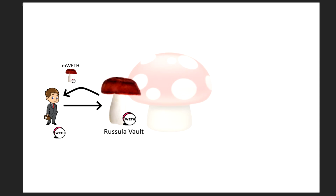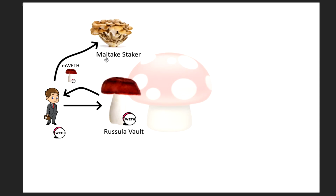So as I showed you before, he sticks that up into the Mataki staker so that he can get his mushroom rewards. Those are the 100% APY type things, and he's going to get these. Now anytime he unstakes the tokens from the staker, he will automatically claim these, or he can claim them manually when he feels like he wants them.